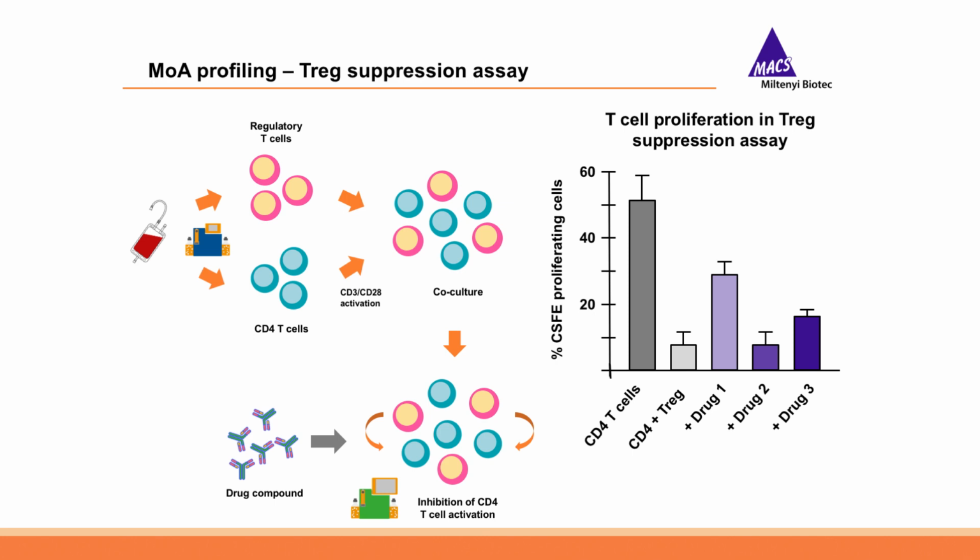The same method can also be used, for example, in the MDSC suppression assay, which is based on the same principles.